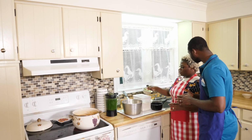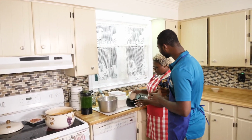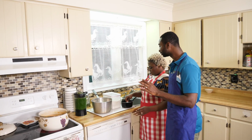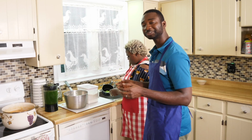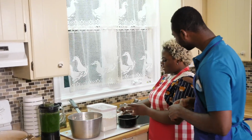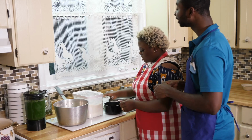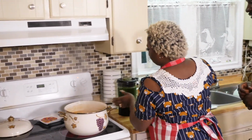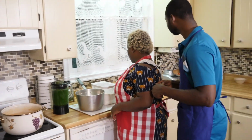I'm going to put the okra on. I love okra. I think with this soup, there's no way you're going to be eating without okra. Then I add a little bit of baking soda to make it slimy. I'll put it on, and when it goes up a little bit, I'll add the baking soda. And then we're going to wait.